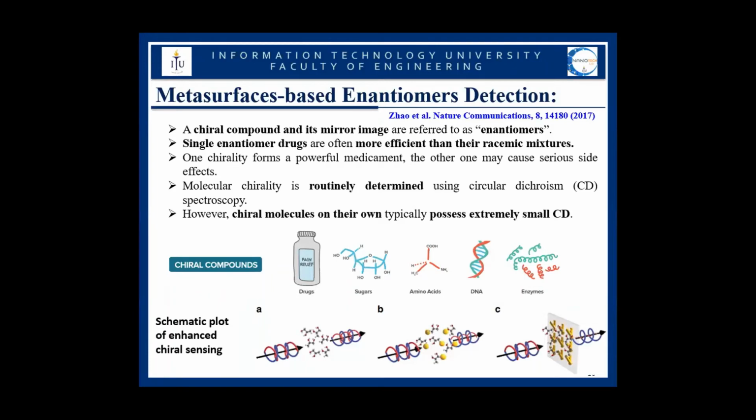At first I would explain the enantiomer detection. A chiral compound consists of enantiomers, which are an enantiomer and its mirror image. Mirror image means both of them cannot be superimposed on each other. Generally in drugs, single enantiomer drugs are more efficient than a mixture of both. The standard way of identifying these single enantiomer drugs, or chiral sensing, is to use circular dichroism spectroscopy. But the thing is, standard chiral molecules possess extremely small circular dichroism.